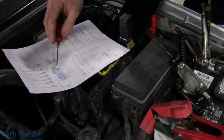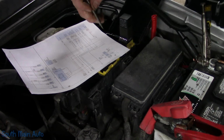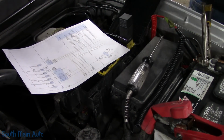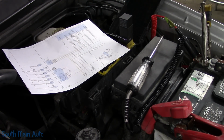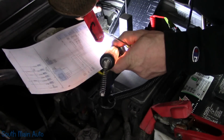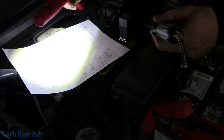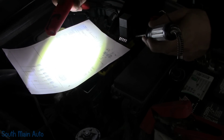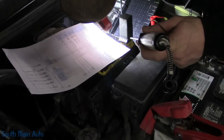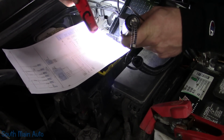Let's see. So number 30 and 86 should both be hot. Let me get a light so I can see what's going on down here. Let's see. So this is number 30. That has power. Number 86, that has power. Number 87 is the power going out, which there isn't any because this relay is not turning on.